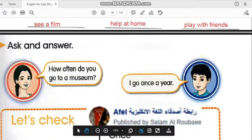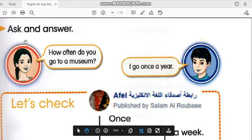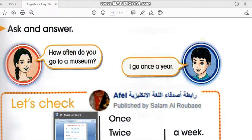Now to 45 صفحة رقم 45. Ask and answer. طبعا الجرامر اللي عندنا اليوم هي using how often. استخدام how often. شلون نستخدمها how to make a question using how often and also how to answer. شلون حنجاوب with the use of once or twice.